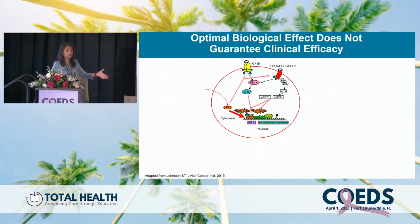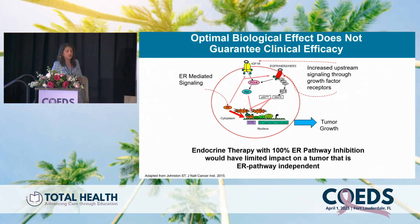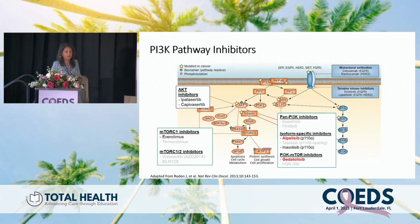So now let's go to the other aspect of endocrine resistance. We talked about that first part where it was still an endocrine sensitive tumor, but just not sensitive to what you were treating the patient with. But here, another aspect of endocrine resistance is this upregulation of other pathways. So even if you have a drug that fully suppresses ER signaling, if the tumor is relying on a different pathway, those therapies are not going to be as effective, right? So that's where we have to target those other pathways.